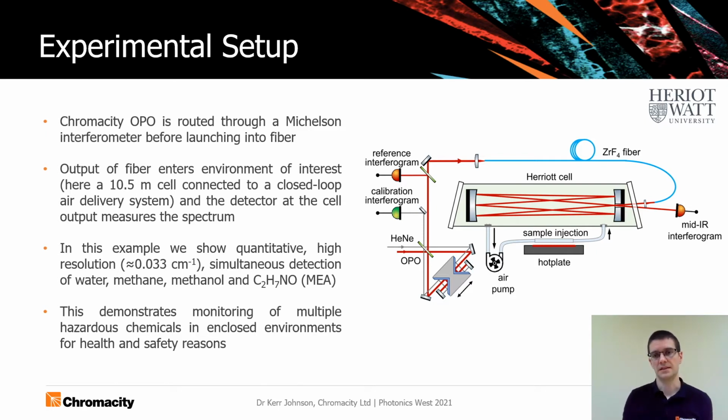A detector at the cell output measures the spectrum. A reference spectrum is also recorded before the light enters the fiber. The fiber type used here is zirconium fluoride, but could be a range of fibers, including hollow core fiber delivery systems. In this example, we show quantitative, high-resolution, simultaneous detection of water, methane, methanol, and MEA. The detection of these chemicals demonstrates monitoring of multiple hazardous chemicals in enclosed environments for health and safety reasons.